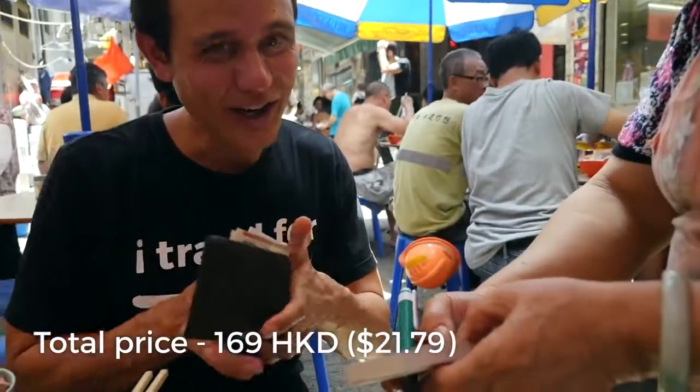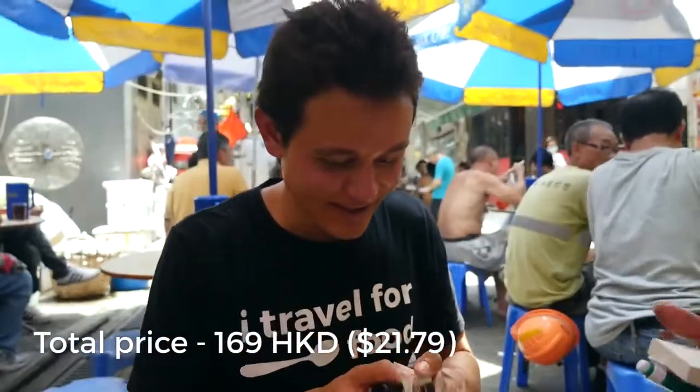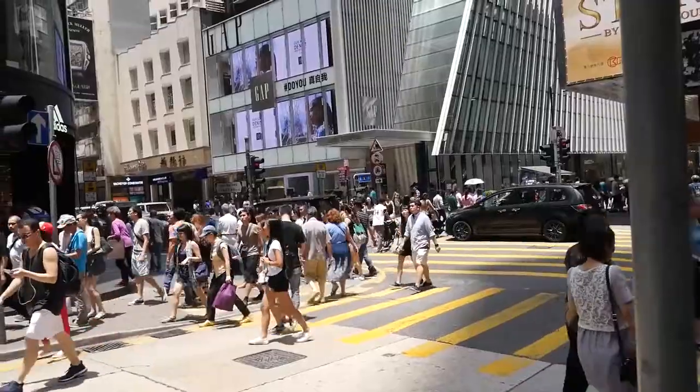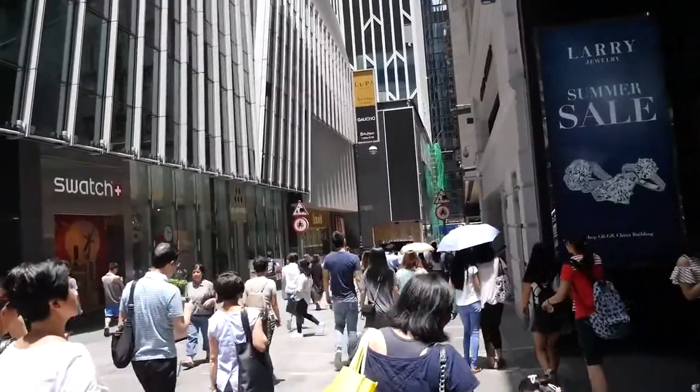Auntie is tallying up our bill right now. Okay, total price comes to $169. We are heading back to the hotel for a little while this afternoon.